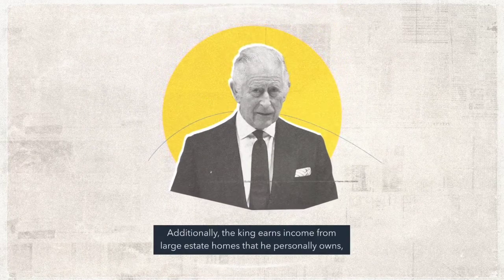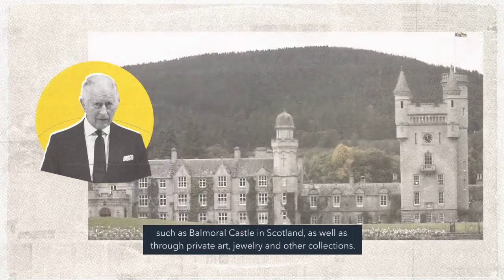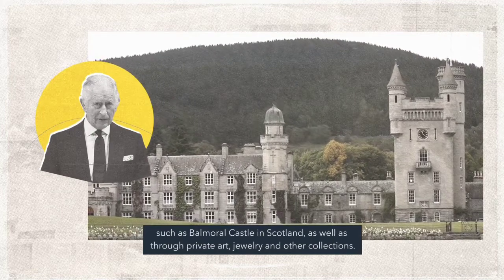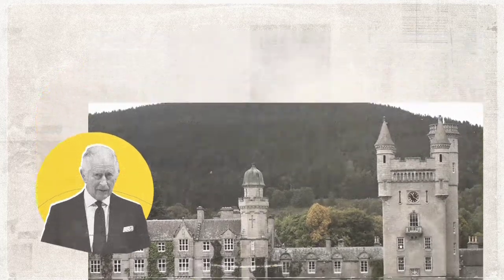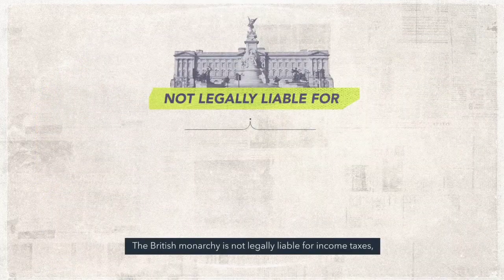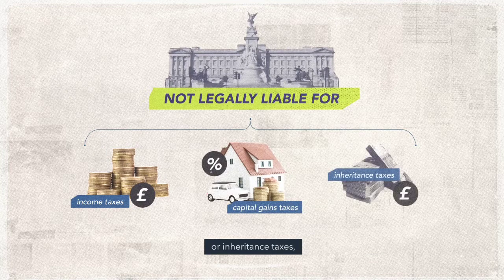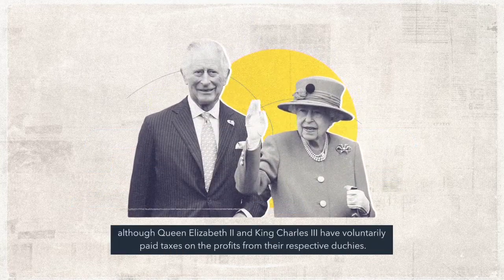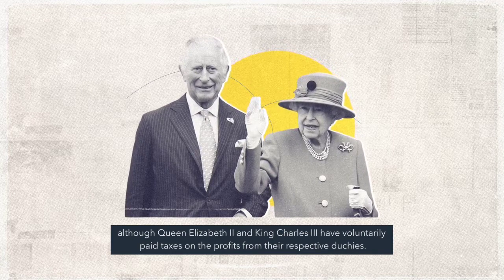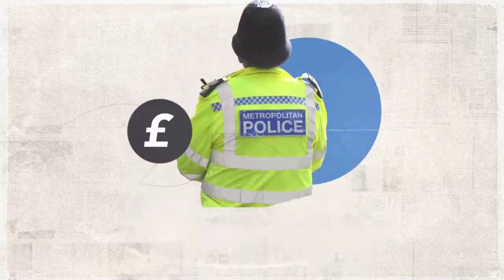Additionally, the king earns income from large estate homes that he personally owns, such as Balmoral Castle in Scotland, as well as through private art, jewelry, and other collections. The British monarchy is not legally liable for income taxes, capital gains taxes, or inheritance taxes. Although Queen Elizabeth II and King Charles III have voluntarily paid taxes on the profits from their respective duchies.